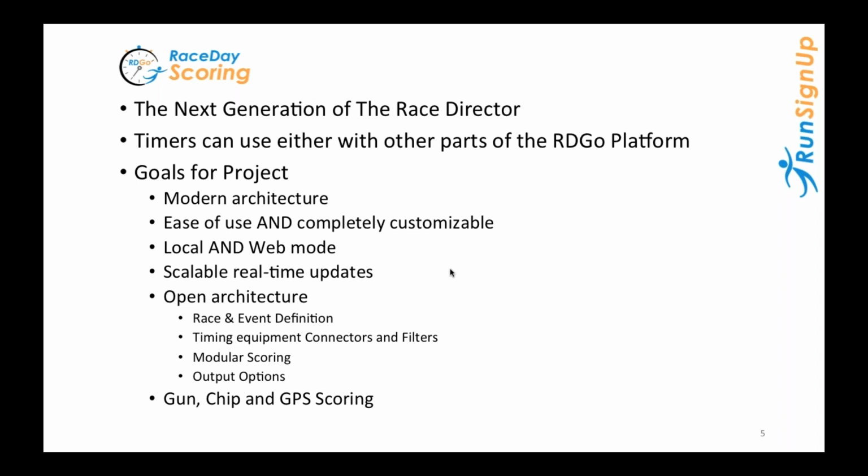We want to make it a very scalable, distributed architecture, so that real-time updates can be made on a very distributed basis. And we want to make it open. Just like one of the things that's made Race Director so open, we want to take that and actually take it to new levels of openness. So open architecture for race and event definitions, timing equipment, modular scoring mechanisms, and many output options.